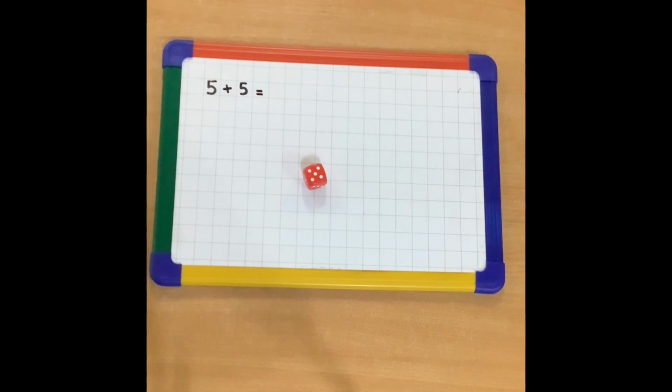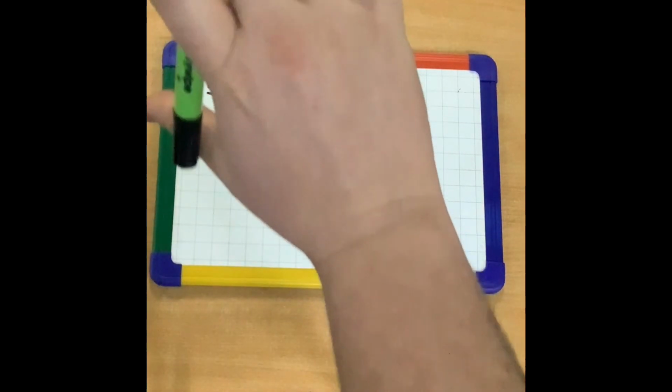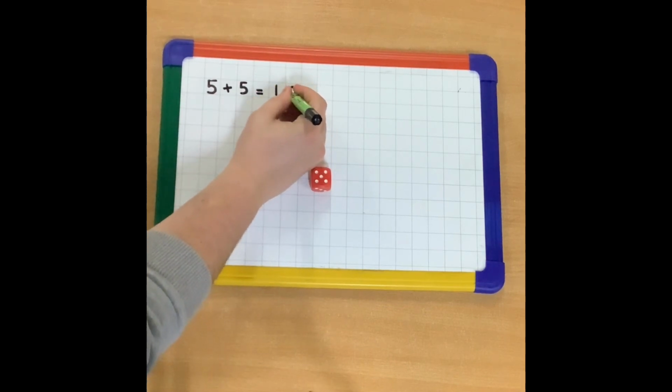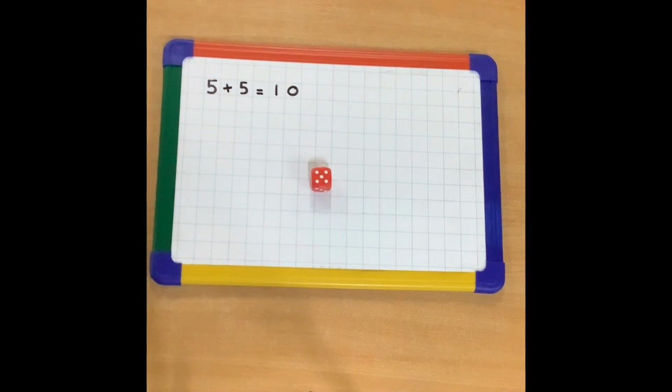The answer then will be 5 plus 5. We should be amazing at this now. We can count in 5s, can't we? So we go 5, 10. Excellent. So 5 add 5 equals 10. So double 5 gives us 10. I'm going to have another go now.